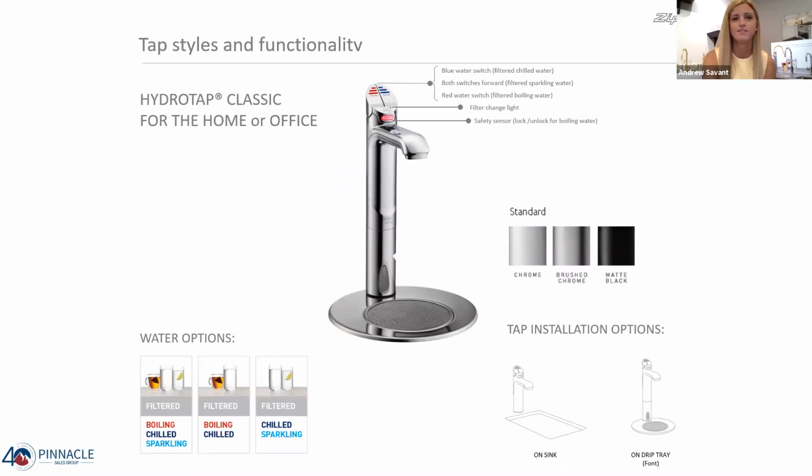So let's talk faucets. Here is the classic HYDROTAP faucet. This is the first design that they brought to market and the most iconic look that they have. This represents 90% of the products installed in commercial applications. And surprisingly, once you see the other faucet styles, 60% of the residential installations have this classic faucet. You'll see that it's available in all 3 of the water options. This faucet specifically is only available in the 3 standard finishes of chrome, brushed chrome, and matte black.